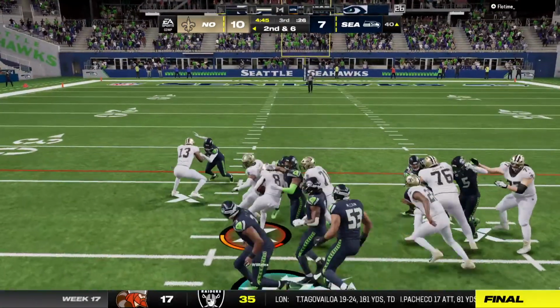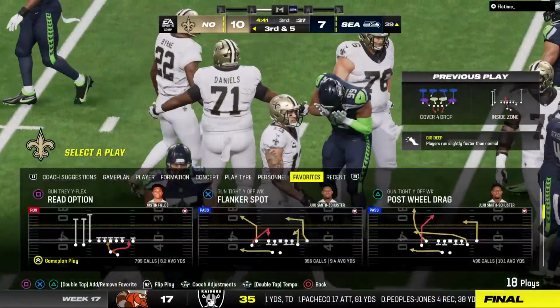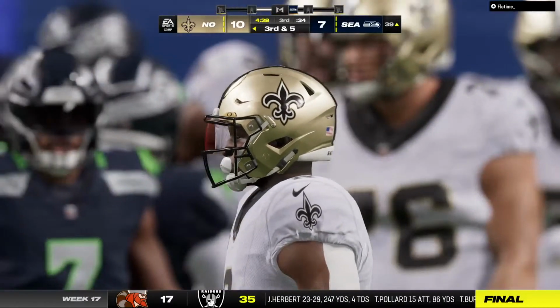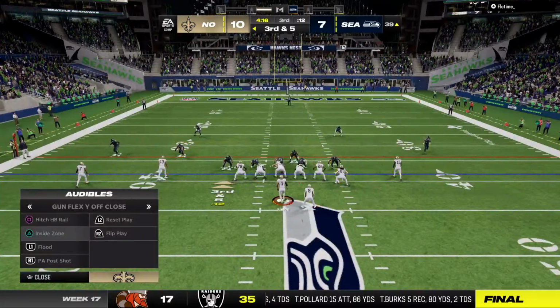They'll run out of the gun here. Williams. And little room to maneuver there. He gets it down about the 39. It's not a run that's going to make any highlight tapes, but they've been moving it well all game on the ground. This is another one that keeps them moving forward.